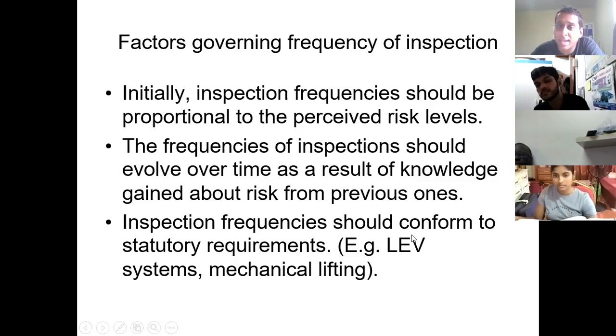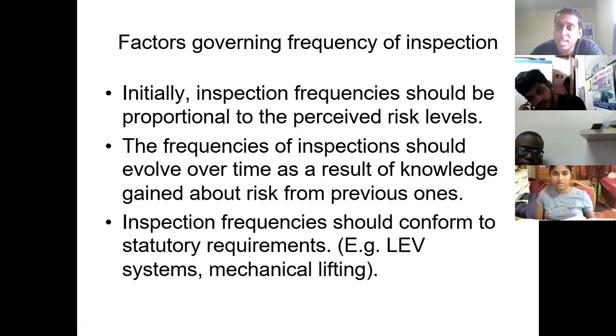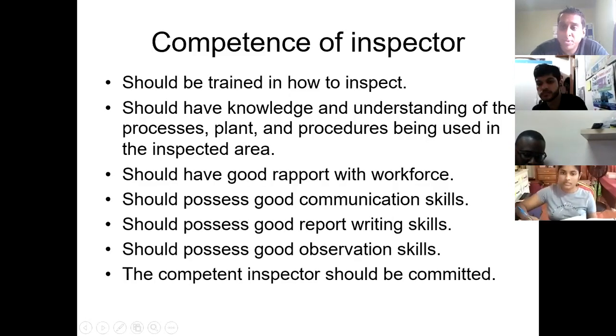The LEV, if you don't know what an LEV system is, it's like an extraction fan. I realized my camera is stuck a bit, but you can still hear an extraction fan. It stands for local exhaust ventilation. The law says that those types of extraction systems have to be inspected once every 14 months. You don't have to memorize that, you just have to know that the law is saying when you should inspect. People who inspect should be competent, trained, and have knowledge. Just to read through this, remember it's an open book exam: if they ask you what is the competence of an inspector, how do you know somebody is competent? They must be trained, they must be knowledgeable, they must have a good rapport with the workforce, meaning they know how to talk, they have good communication skills, good writing skills, good observation skills, and they must be committed.